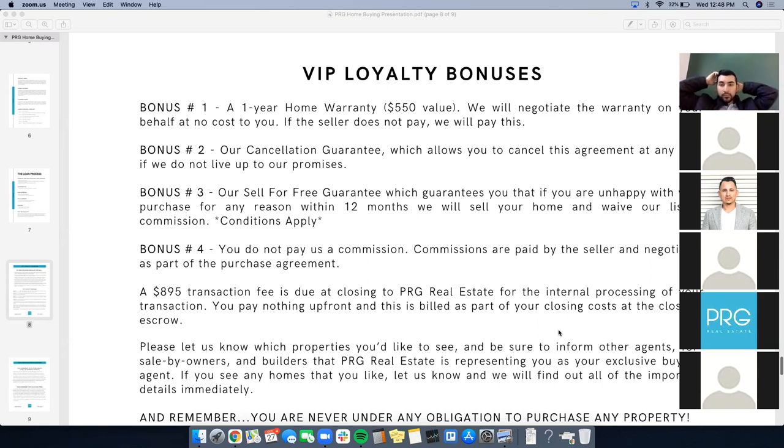Okay, perfect. So last thing I want to talk about is there is one fee that is going to be due at closing to PRG Real Estate. This fee actually does not go to me. Let me set this up. Guys, pay attention to this. This is our biggest one right here. This is the biggest rebuttal throughout the whole thing. So pay attention to this kind of stuff and ask questions.